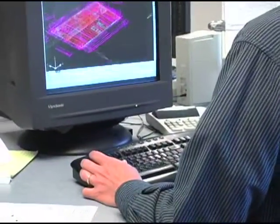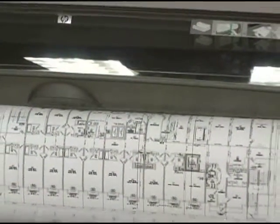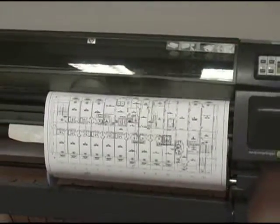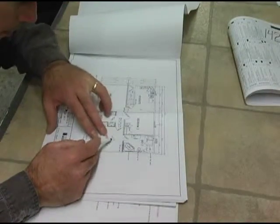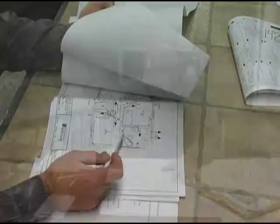Our trained and highly skilled draftsmen utilizing state-of-the-art computer technology create production drawings. These drawings contain 15 to 20 detail sheets for each individual house and are used extensively during the manufacturing process. Nothing is passed over that can contribute to the highest possible quality of the end product. Drawings are then distributed to the purchasing department and production supervisors.